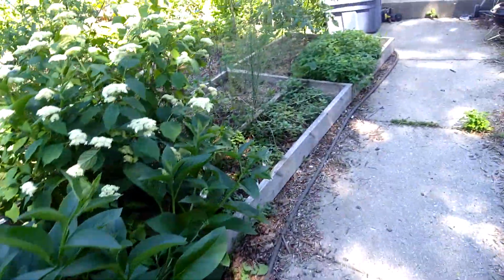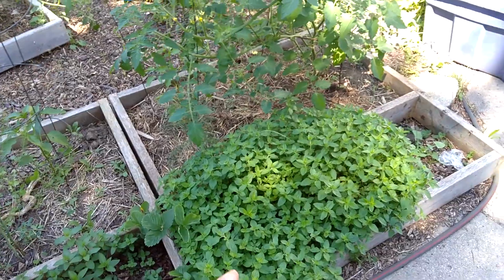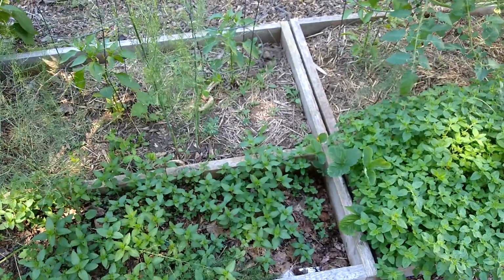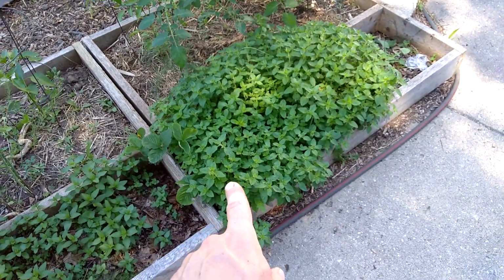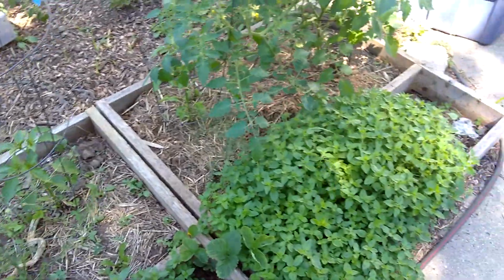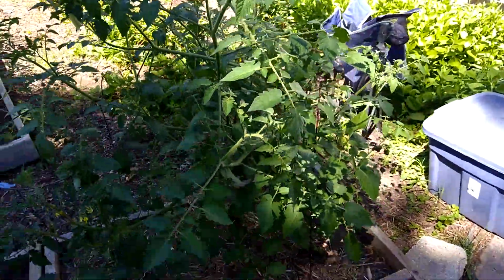Then let's see, over here we've got oregano. We were getting some plant damage from a four-lined plant bug on this and on the mint. That seems to be gone, so maybe it's just a seasonal thing. This has already been cut once, looking ready to be cut again soon. Peppers behind here, they're slow to establish, but looking happy. This cherry tomato is just going crazy. I'll have to decide how wild I want it to get.